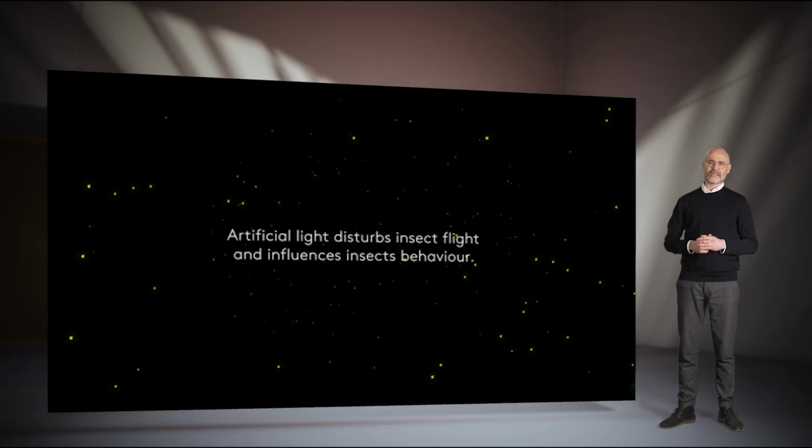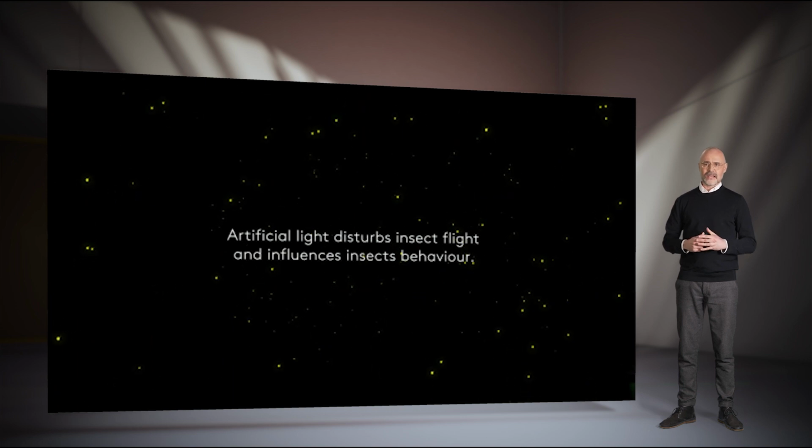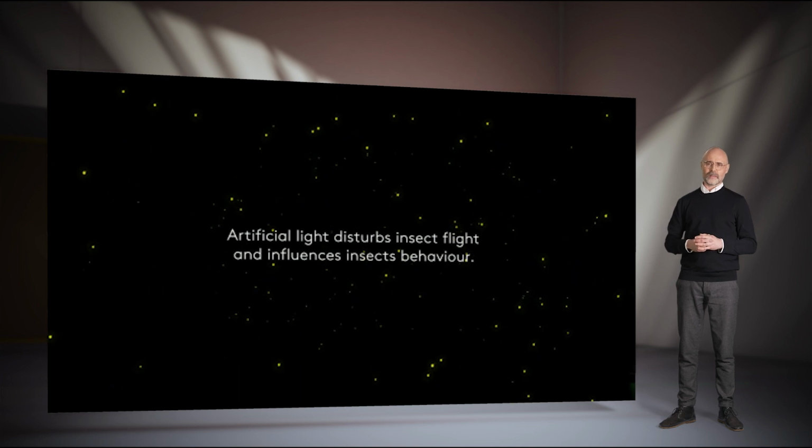About half of insect species are nocturnal. Light interferes with their senses. Insects need the light of the moon and stars or even their reflection on water in order to orient themselves, track their prey, and escape their predators.